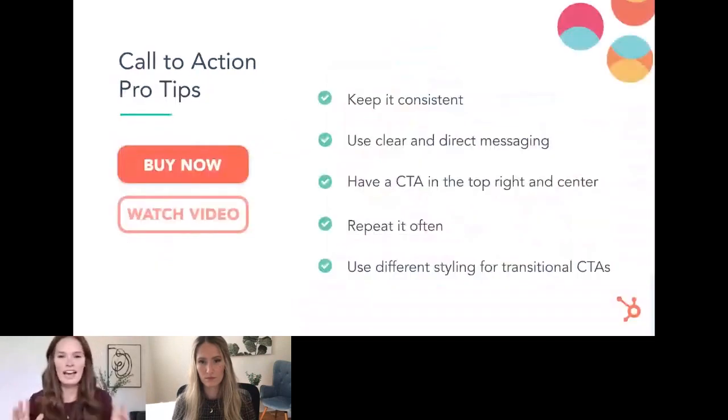So some call to action pro tips. Number one, keep it consistent. A lot of times people on their site will say, let's talk, schedule a call, get started. And it all goes to the same page, the same place. And what you're doing is you're wasting calories for me as a user. My brain is taking time trying to figure out what's the difference between these buttons. There are some studies that say your brain needs to see something about 8 times before it registers it. So you're kind of taking away from that brain power when you're changing up this button on me, instead of just having it be consistent.